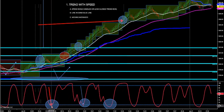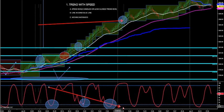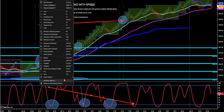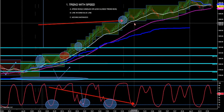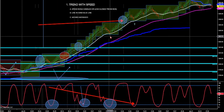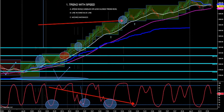Do we have a retracement? There it is. Nailed it. Nailed the low. Right here. Explosion into the close. Look at all these points of reference. So you can go back in your charts. Look at all these points of reference.